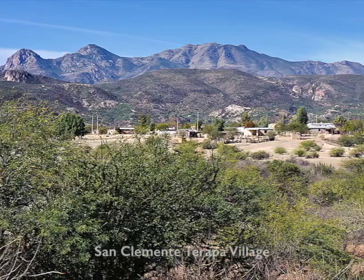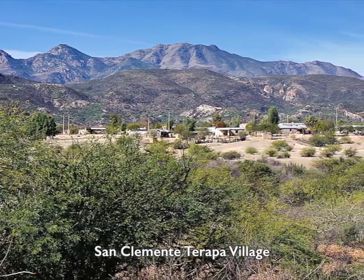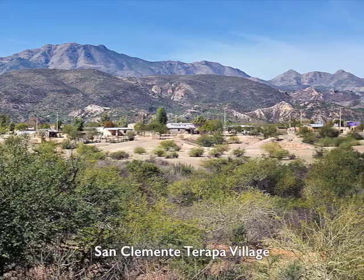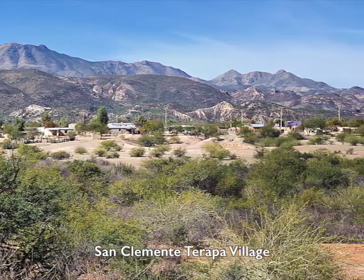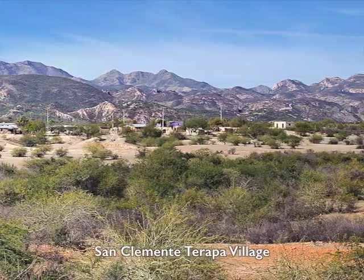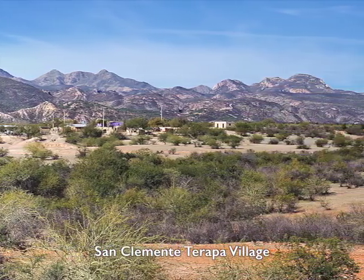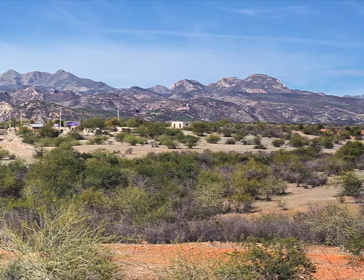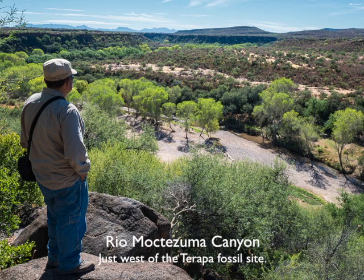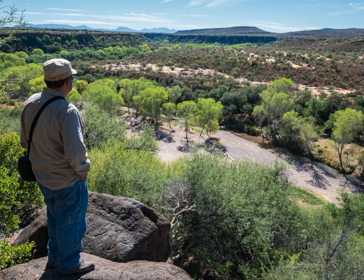The Terapa fossil site is located in northeastern Sonora, Mexico, adjacent to the north end of a small village, San Clemente de Terapa, which is about 115 miles south of the Arizona-Mexico border. Terapa is just south of Moctezuma, a mission and university town. The canyon of the Rio Moctezuma is just west of the Terapa village and fossil site. Basaltic lava flows cap the landscape on both sides of the canyon.